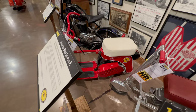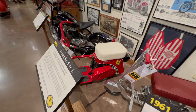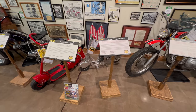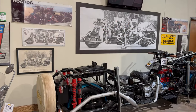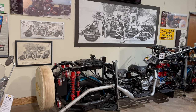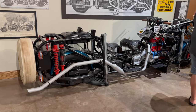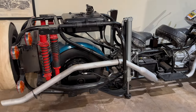Here's a doodle bug. These were manufactured here in Iowa. Pretty popular locally. Not sure if they are known very much anywhere else in the world. This is probably the most incredible thing here. This is the Road Dog. When I first learned about this on the internet, I became obsessed with it. This is the real thing.